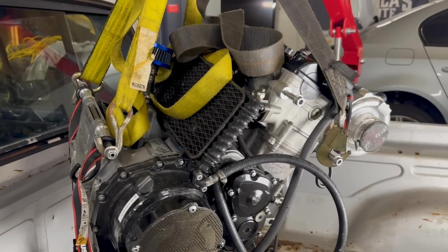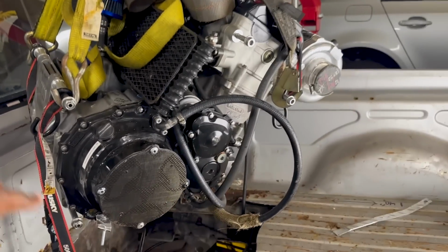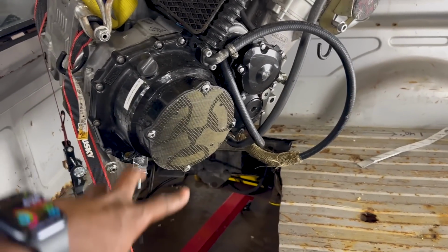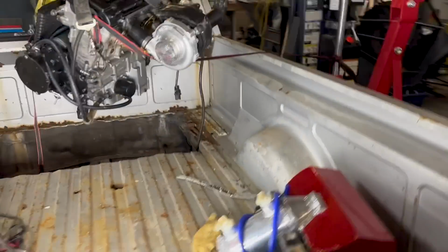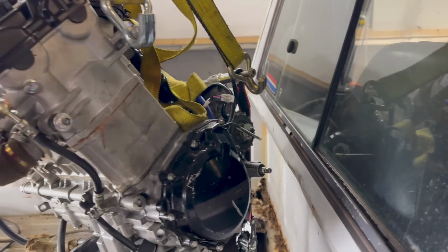What we're gonna do now, we're actually gonna lower this into the vehicle now that the turbo is facing the right way. We're gonna try to figure out the angles and various geometries of having the sprocket right over here connect to the rear end. So we're gonna figure that out for you guys.